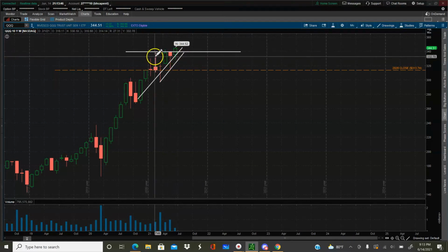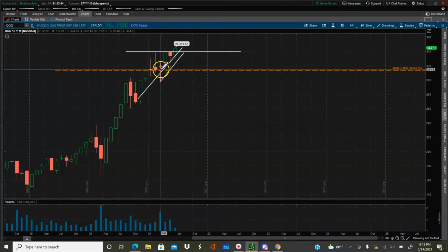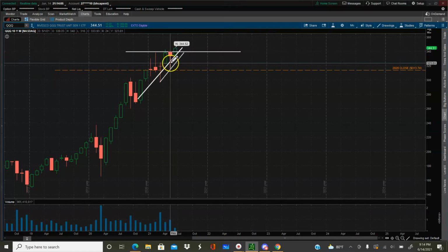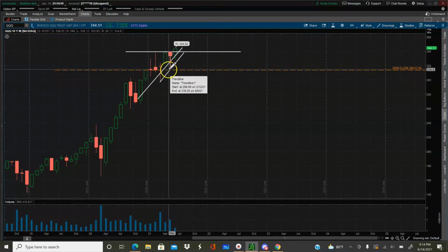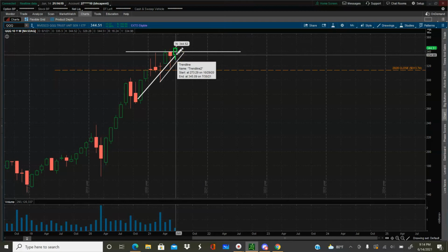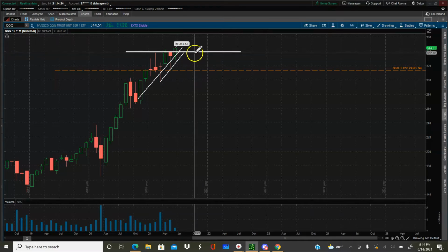As you can see, it kind of tested it back in February and had a nice sell off back down to that 2020 level, 2020 close. And then it tested it again in April and failed to close above that level. And then May was just a complete pivot and it had a nice pullback there. But the Bears failed to take control once again here in May. And then so far this month, it had a nice open and is above this key area so far.